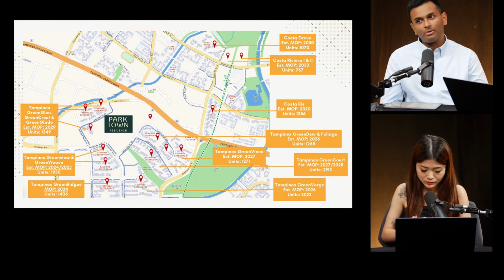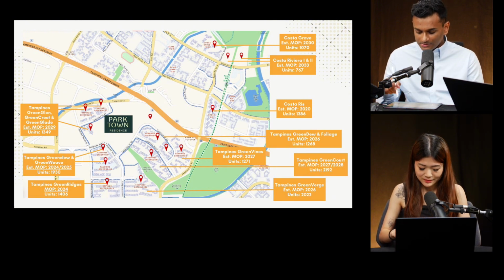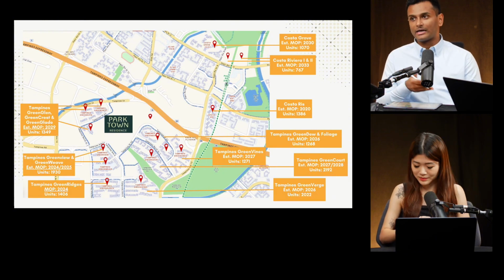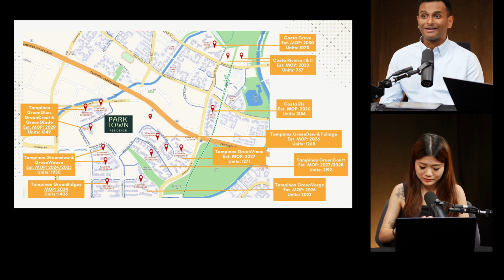Yeah. So these people may not be selling at the 5-year mark, but they may sell when Parktown TOPs lah, because maybe they may not be able to afford this kind of quantum yet, but maybe they are looking to buy this when it becomes a resale property. So in terms of the other ones also, like you can see Costa Grove, all this Tampines Greenview, all 2030 lah. So we can see there is going to be a lot of demand in terms of HDB upgraders coming from there, because it's just a numbers game lah. So many people are going to be MOPing. There's definitely going to be buyers who are looking at Parktown.